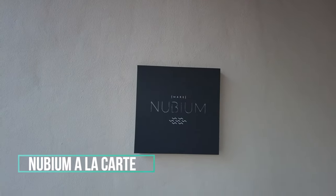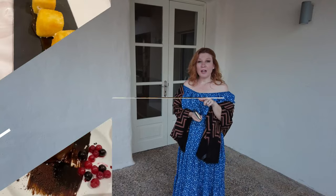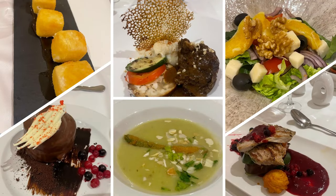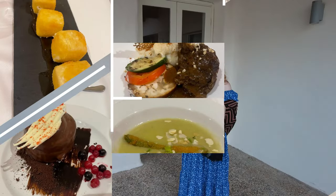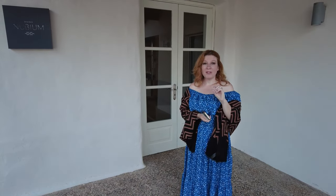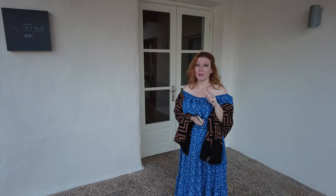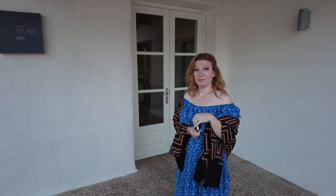So this is the a la carte restaurant. You would have seen us eat here a couple of days ago. I believe if you are part of the My Favourite Club preferred section, you can eat here as many times as you want. Whereas if you're in the regular section, I think you can eat here once a week, according to a couple of people that we've spoken to. The food was absolutely delicious, the menu was really good, and we definitely recommend visiting if you're here.